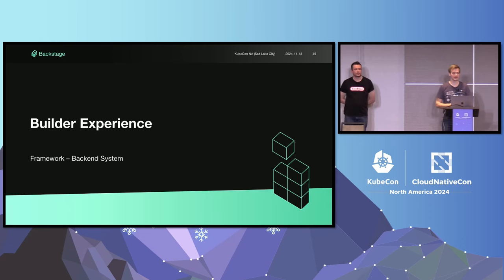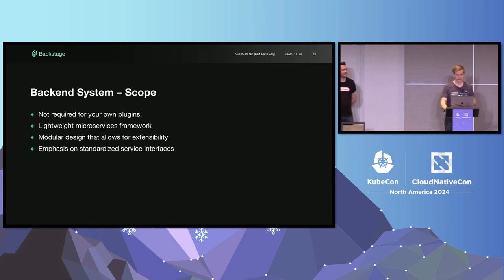All right, enough about the front-end system. Let's have a quick look at what we're doing in the back-end space. So let me start by highlighting this. You are not required to use the Backstage back-end system for your own plugins if it doesn't fit your needs. What you do instead is simply build your plugin front-end as usual and then call your existing back-end services directly. We are taking care to make sure that you're not locked into building back-ends using our system.